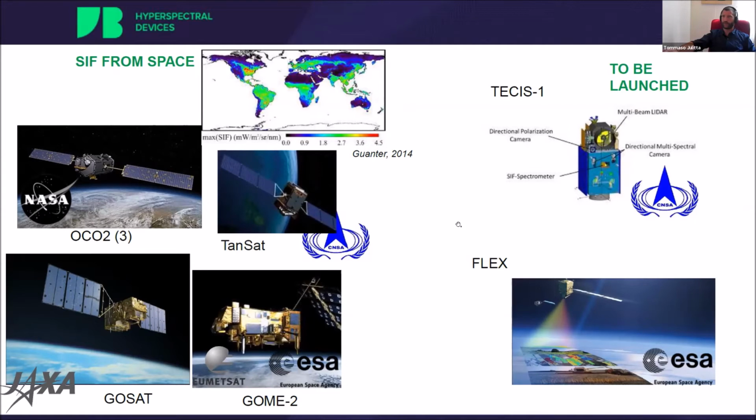I was saying that FLEX will be the first satellite mission to measure fluorescence from space. But other missions with sensors with characteristics which can be used for retrieving fluorescence were already in orbit and already used for retrieving fluorescence. For example, there is a paper from Luis Guanter in 2014, which was already showing the potential of using some of them to retrieve fluorescence and correlate that with, for example, in this case, a drought event in the US.